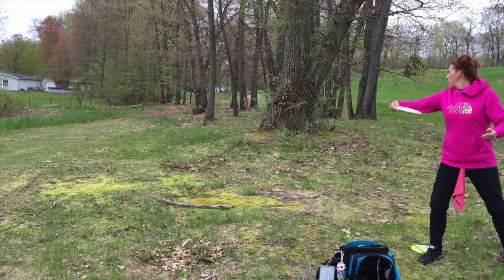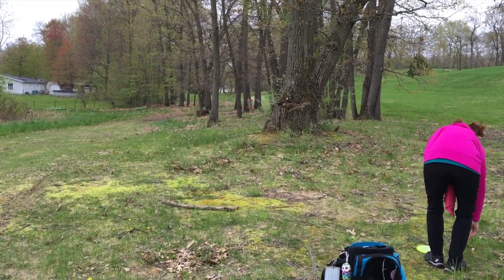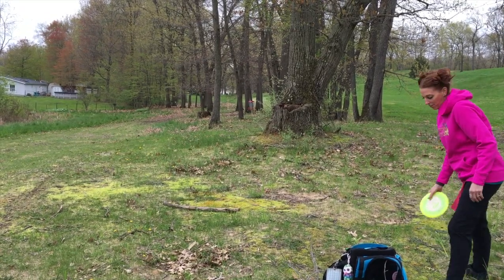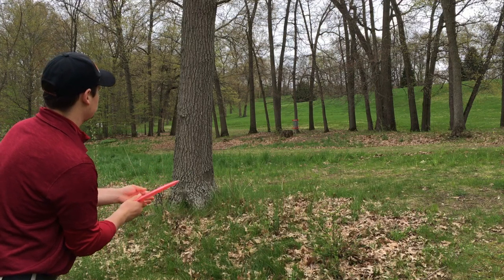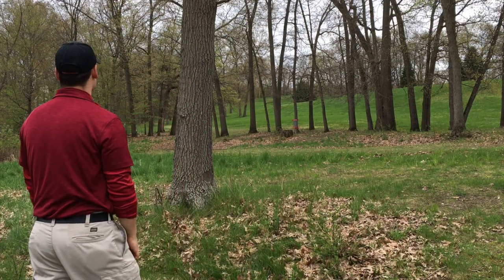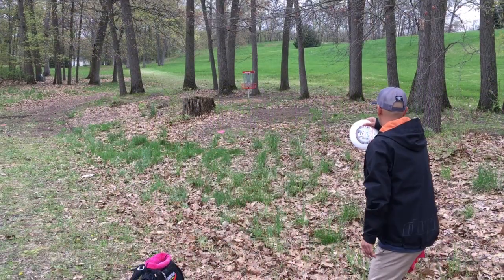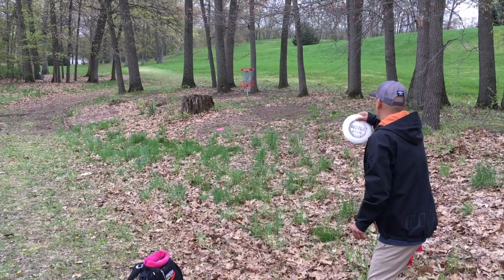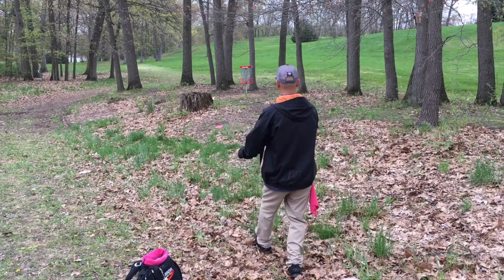Top up shot for Lisa. And that is pretty tough. There's some branches you can see there in the picture that's kind of in her way. And I was not happy with this. Last couple rounds I've been playing, I've been doing so well with approaches with my forehand, and that was just so bad. I did not like it.